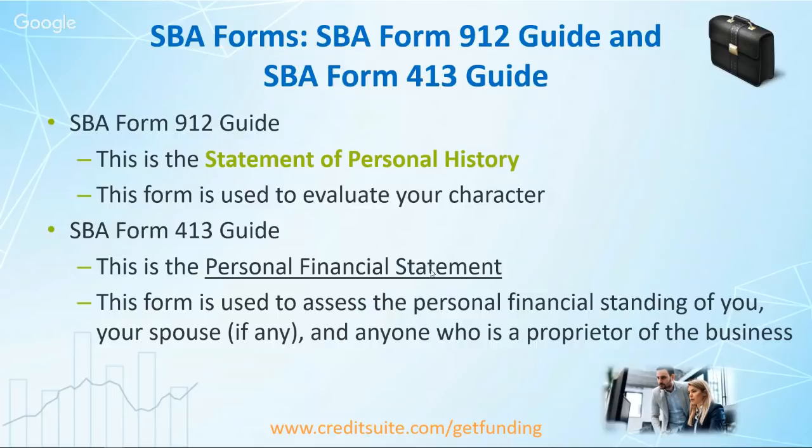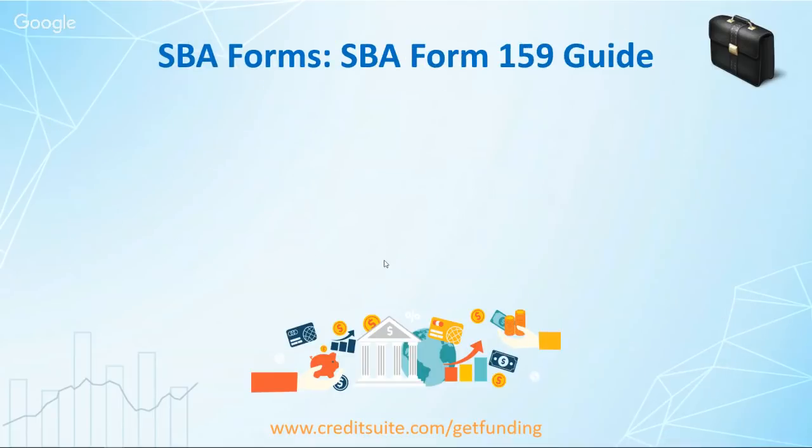Okay, they're going to need, again, the personal financial statement. They're going to want to know your assets, your liabilities, that type of stuff. This form is used to assess the personal financial standing of you, your spouse, anyone who's a proprietor of the business. If you're married, they're going to want that personal financial statement signed off on by your spouse as well.